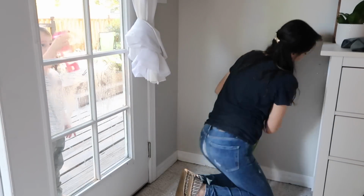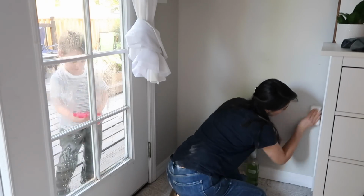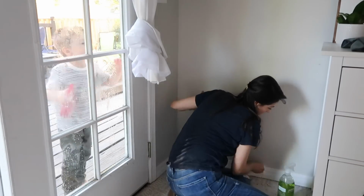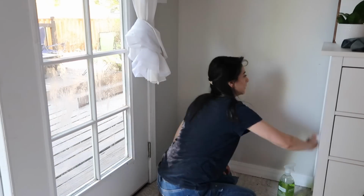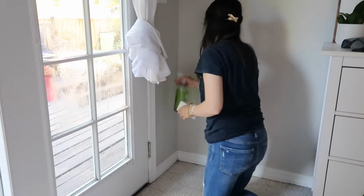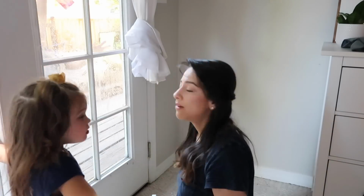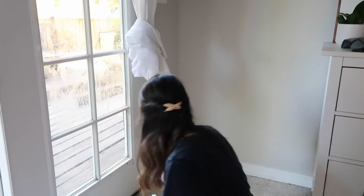So the first deep cleaning job I'm going to be tackling is to wipe down all the walls and baseboards. And like I said, I'm using the Method all-purpose spray in the lime and sea salt scent, which smells very good. And I chose this one because we have a dog and he's in the house a lot, and it's supposed to help with pet odors, which it really does. And it works really well too.